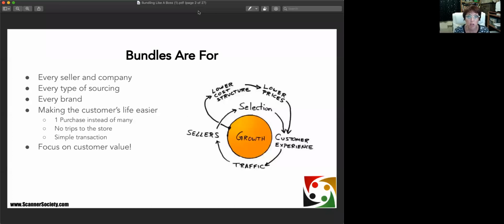Because a lot of times we talk about ways to protect your bundles, how to keep other people off your listing, how to make sure your bundles rank well, and all these other things are important, but the most important thing is that all the products in your bundle serve the customer. And this is Jeff Bezos himself, his drawing, of the customer experience, the virtuous cycle it's called. So we are part of that virtuous cycle when we help with the customer experience.